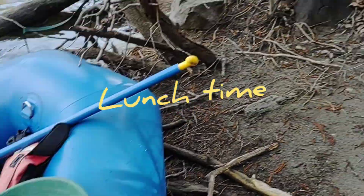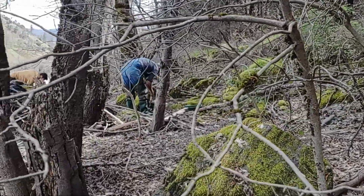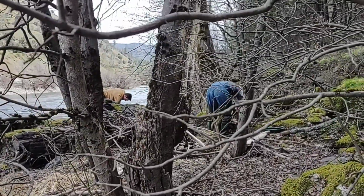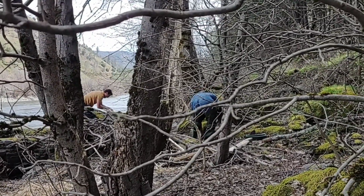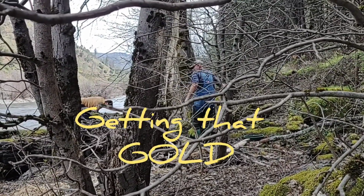Well, it's our lunchtime. I find us this quaint little spot here of bedrock to eat lunch at. And the first thing these guys do is get in there and start digging. Yeah, we eat gold for breakfast, we eat gold for lunch, gold for dinner. All right, we'll see what these guys get.